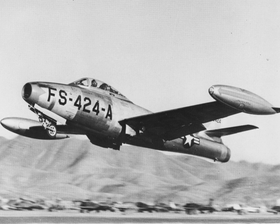3540th Combat Crew Training Wing, F-84E, 1952-1953, 3600th Combat Crew Training Wing, F-84D, E, G, F, 1952-1957, redesignated 4510th CCTW with F-84D, 1958, 3645th Combat Crew Training Wing, F-84E, G, 1953-1957, 4925th Test Group, Atomic, F-84E, F, G.